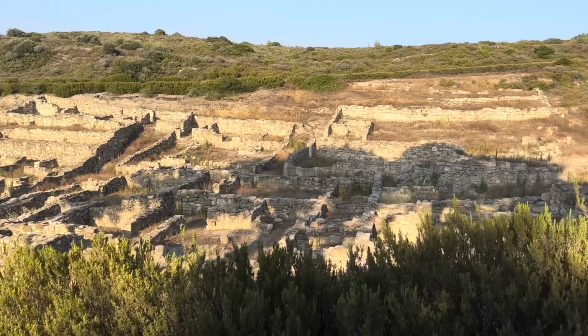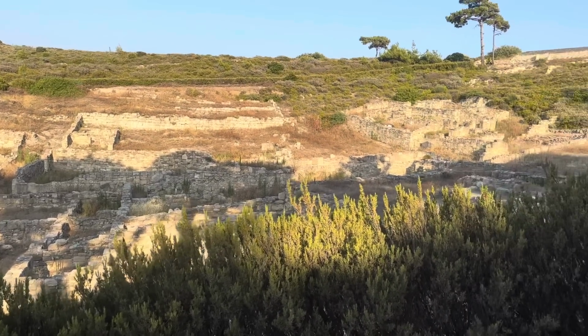That's the city. 2nd and 3rd century BC.